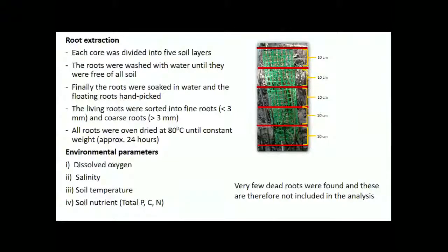For the root extraction, each core was divided into 5 soil layers, and each layer consists of 10 centimeters. The roots were washed with water until they were free of all soils. Finally, the roots were soaked in water, and floating roots were hand-picked. The living roots were sorted into fine roots and coarse roots. The size of fine roots is less than 3 millimeters, and coarse roots are more than 3 millimeters.